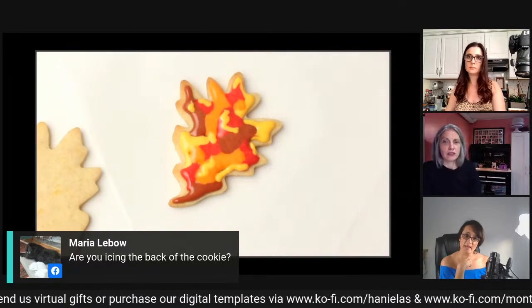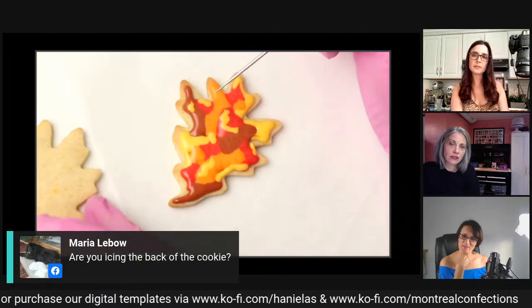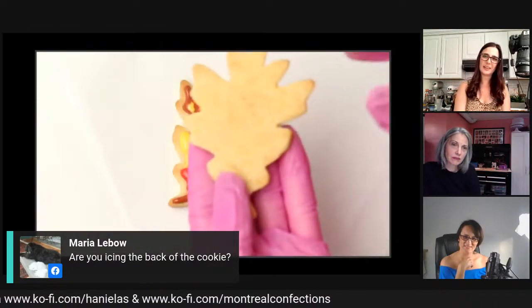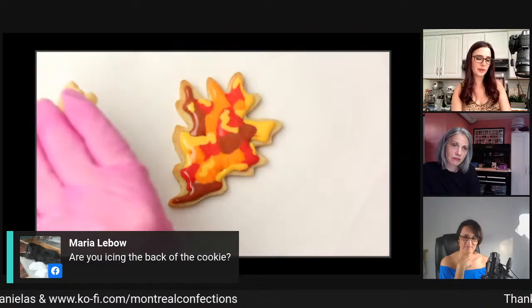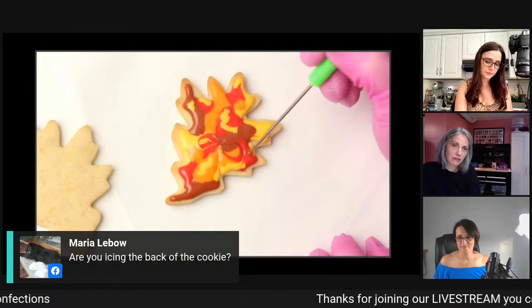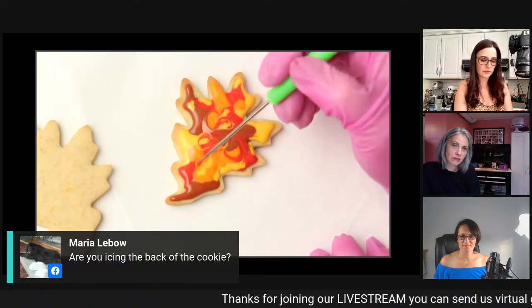Are you icing the back of the cookie, Amber? No, you can't actually see it, but the back has a little texture. I started using those perforated baking mats after Marlon suggested it. But I just iced the front of the cookie.